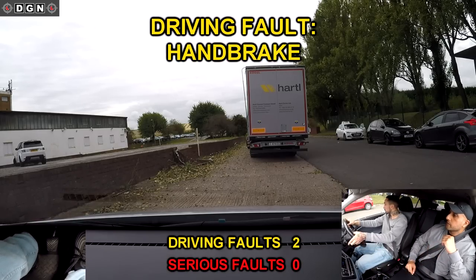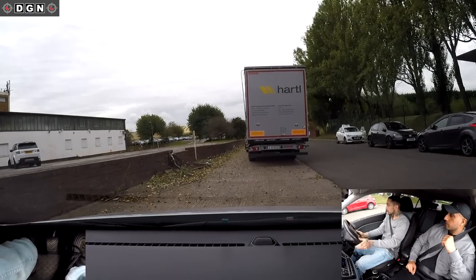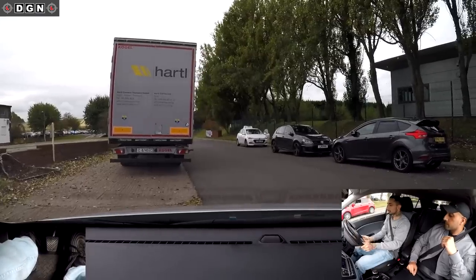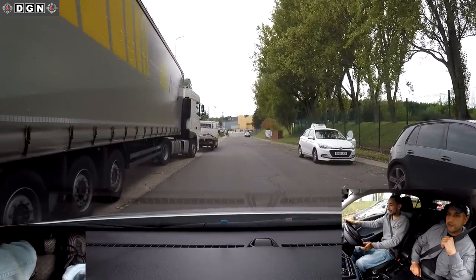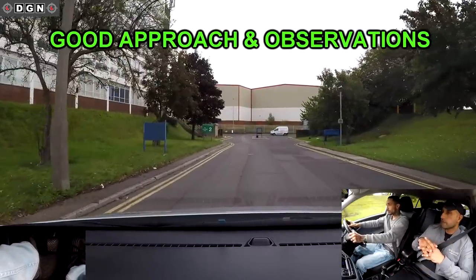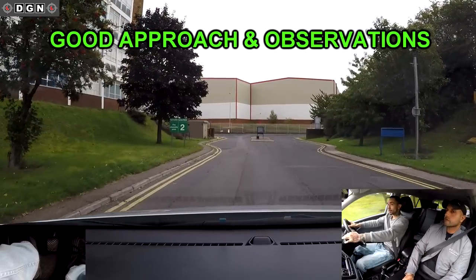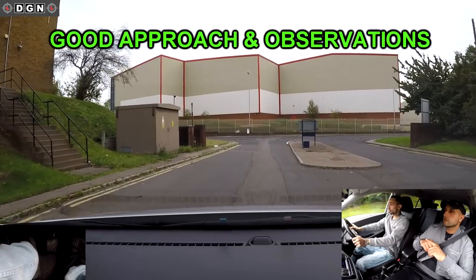When moving off, Neil forgets to release the handbrake. Your handbrake's on, yeah? Oh, handbrake. At the end of the road, turn left. Neil does this junction well. He selects gear 1 just before he reaches the end and carries out good observations before emerging.